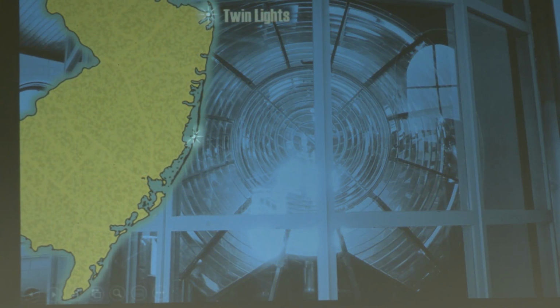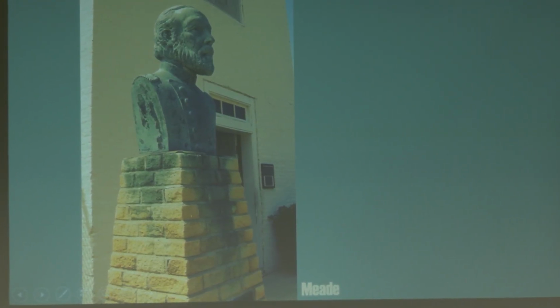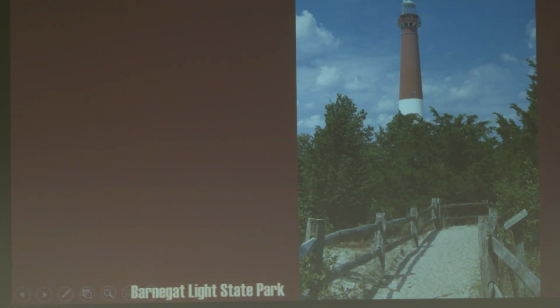These were spaced about 40 miles apart along the coast, and with the exception of the twin lights, they were all designed or supervised by the same man. Army Corps engineer George Gordon Meade designed lighthouses for both New Jersey and Florida, but if the name is familiar, well, that's because he also led the Union Army to victory at the Battle of Gettysburg in 1863. You'll spot this monument outside of his Barnegat Lighthouse. Old Barney, built in 1859 at the north end of Long Beach Island, still in use.